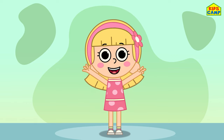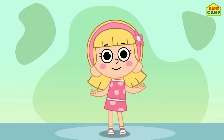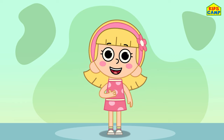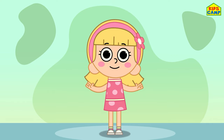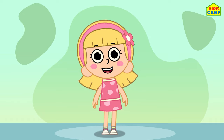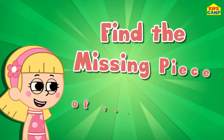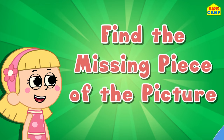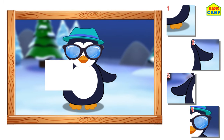In Eva's bedroom. But there's just one tiny problem. There seems to be a missing piece in each picture. Can you help me find it? Woohoo! Let's get started. This is going to be a fun game. Let's find the missing piece. Do you know which one is the right piece? Let's try.